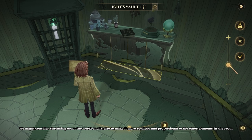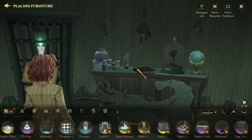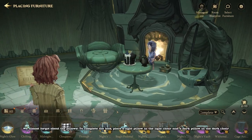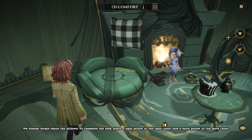We might consider shrinking down the workbench's size to make it more realistic and proportional to the other elements in the room. We almost forgot about the pillows. To complete the look, place a light pillow in the light chair and a dark pillow in the dark chair.